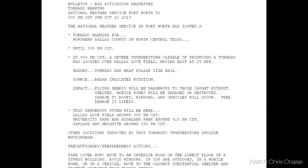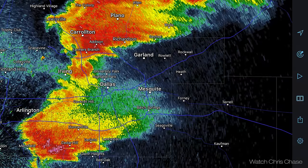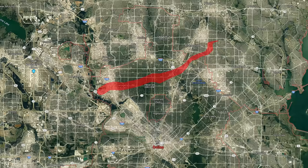At 9 p.m. on the dot, the National Weather Service issued a tornado warning for a radar-indicated tornado. By that time, the tornado had already been on the ground for nearly 2 minutes. Over the next 30 minutes, it would carve a 16-mile path through the northern part of the city, ultimately causing EF3 damage before finally lifting.